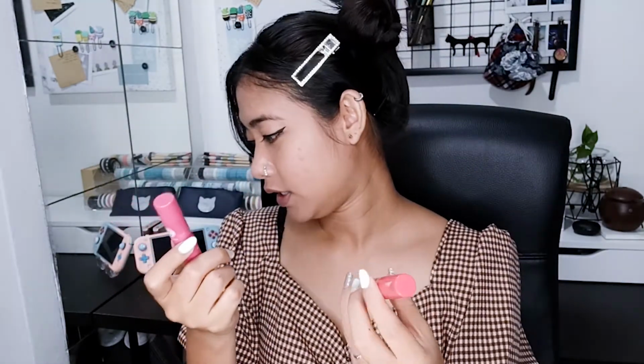And then the other two products are the Lip Ice tinted lip balm. There's raspberry red and there's the wild berry pink. So I'm going to try this because it's just a tint. I'm not sure how obvious it's going to be, but I'm going to try it.